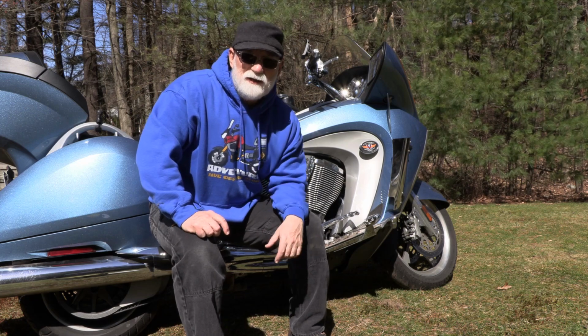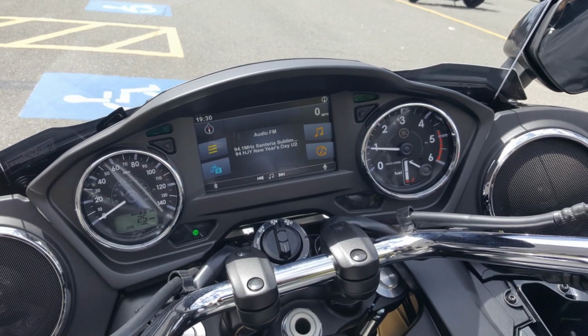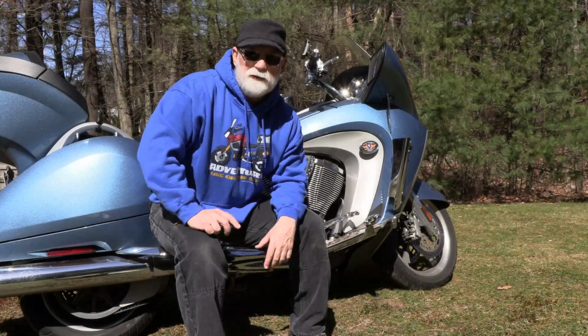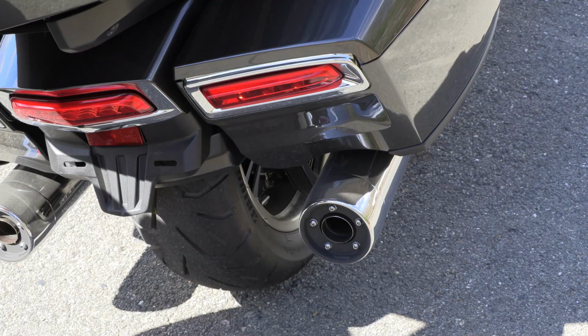So the Venture here, that feels a lot more to me like my Vision than it does like a Harley Davidson or an Indian. Right? There's a lot of floorboard space and there's a nice wide open cockpit area that doesn't make you feel cramped. So the engine note on the new Venture, I think is pretty nice. It's a nice, low, deep rumble.